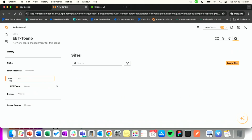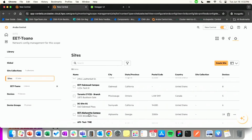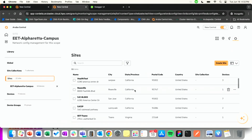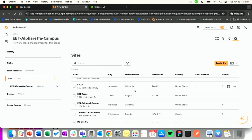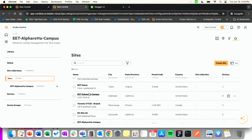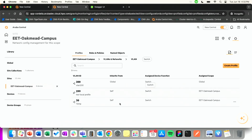Now the same way you can go back and you can look at other ones which are kind of more prominent. Like for example, I'm just going to pick up this one, seems to have a lot of devices. There's again one VLAN. But it kind of gives you an idea of, you can create VLANs at the library level, inherit down the hierarchy, or you can also create local profiles. If you are creating a local profile, then say, for example, I just pick something, this seems to have 3 VLANs.